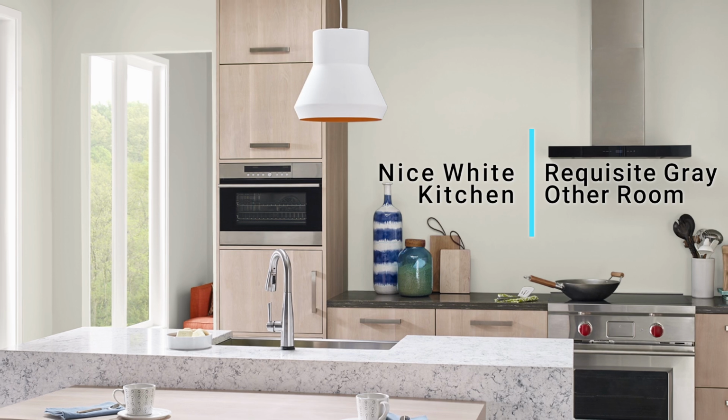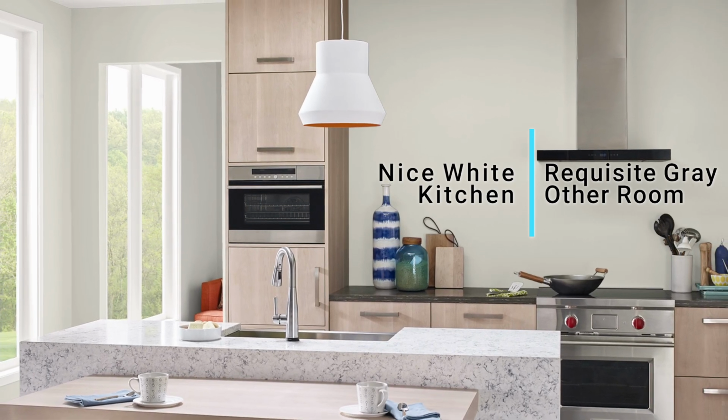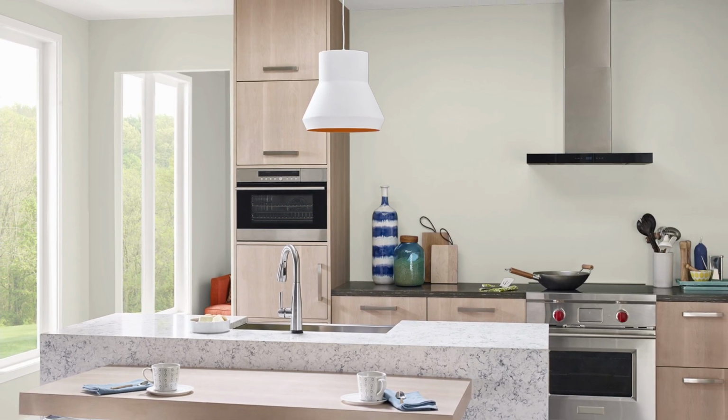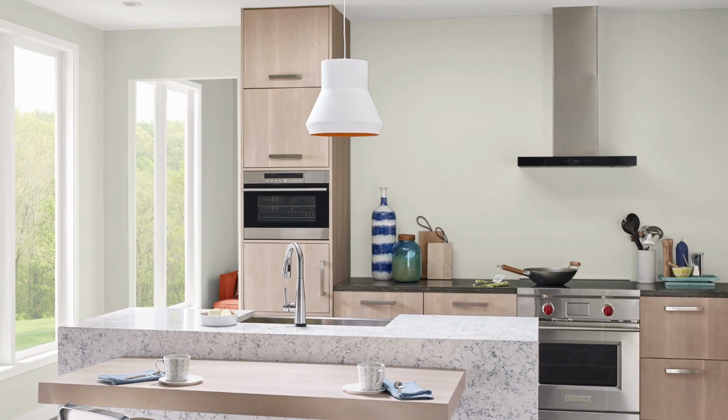Its LRV of 74 gives it enough of a difference in depth with requisite gray so the two can kind of pop off one another. And that also means you can have one sort of accentuate the other in the form of an accent wall, or maybe even upper and lower cabinets. There's also nothing stopping you from using nice white on the trim, but I have another off-white that I picked specifically for that later on.